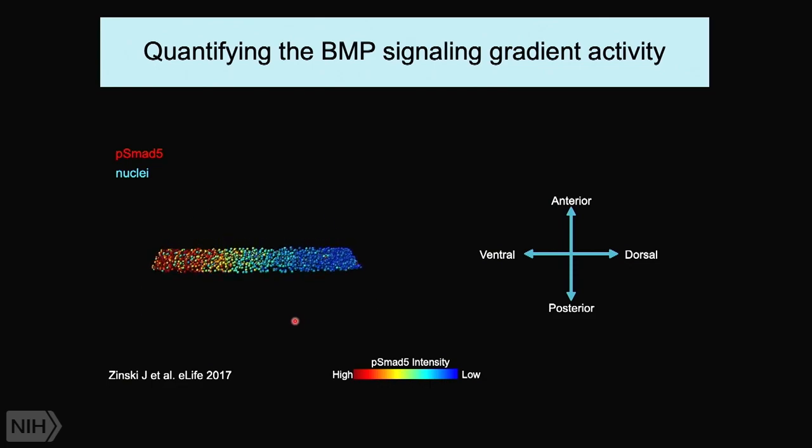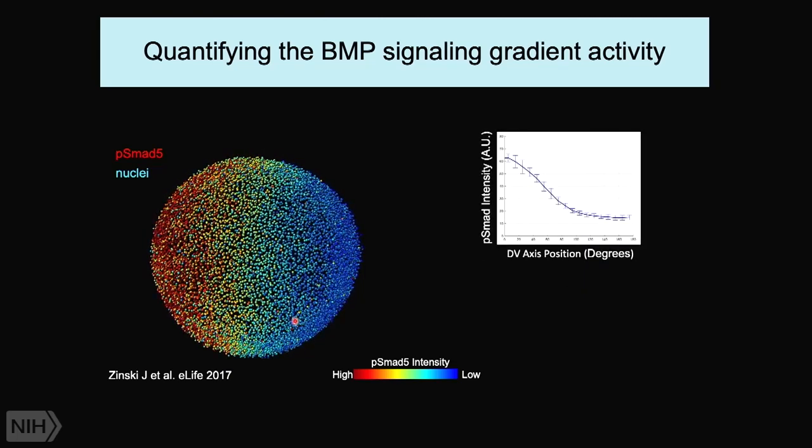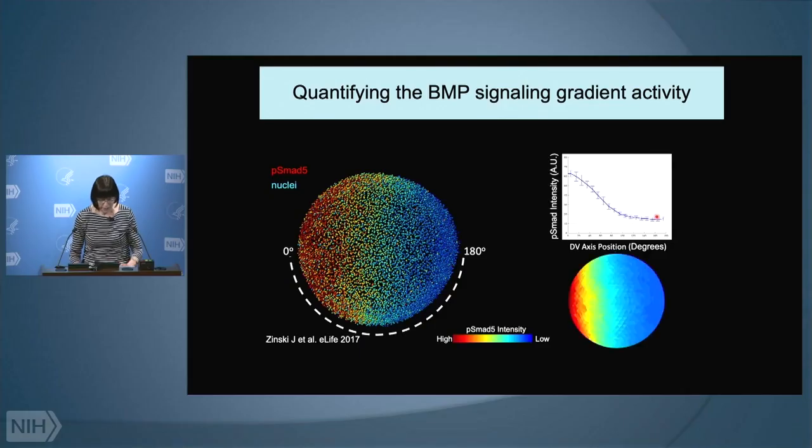And then the idea is we can look at wild type at different time points, compare gradients between mutants and wild type as well. So basically we can make these line graphs if we just look at the signaling level at the margin here around half of the embryo. So this is ventral to dorsal, and this is the gradient here shown, looking at multiple embryos. And if we want to combine embryos together, this is what the gradient looks like in a single experiment in one set of embryos.